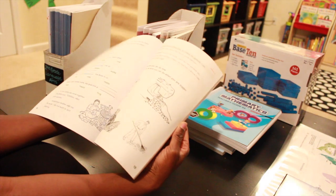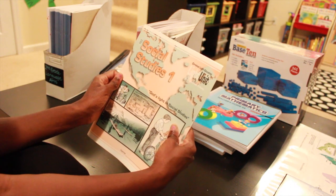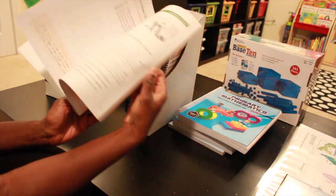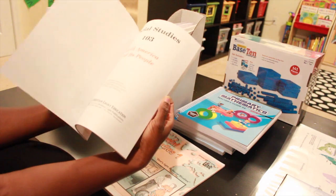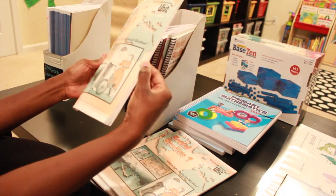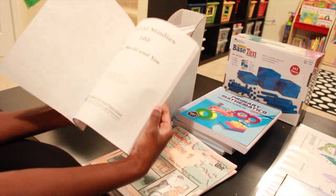So what I like about this is that last year we covered manners and different ways of communicating and how to be polite and kind, and how that relates to him as a child of God. And so this year we'll be talking about my families and my feelings. We'll be talking about North America and its people. We'll also be talking about my school and my community. And we'll also be discussing the world and you.